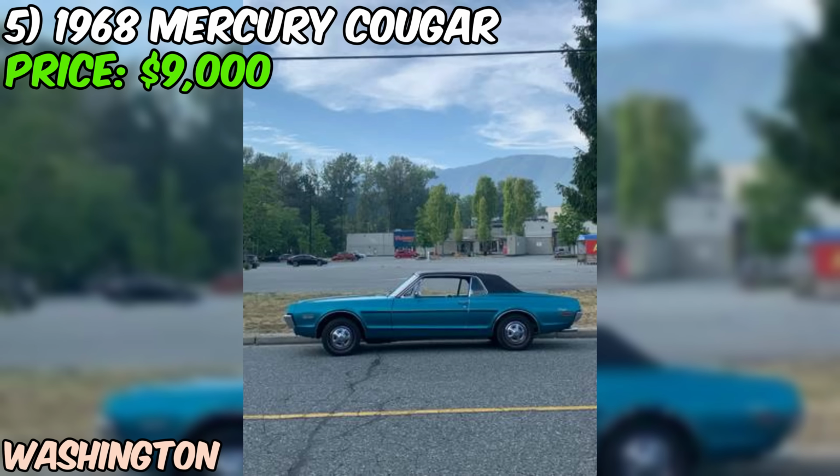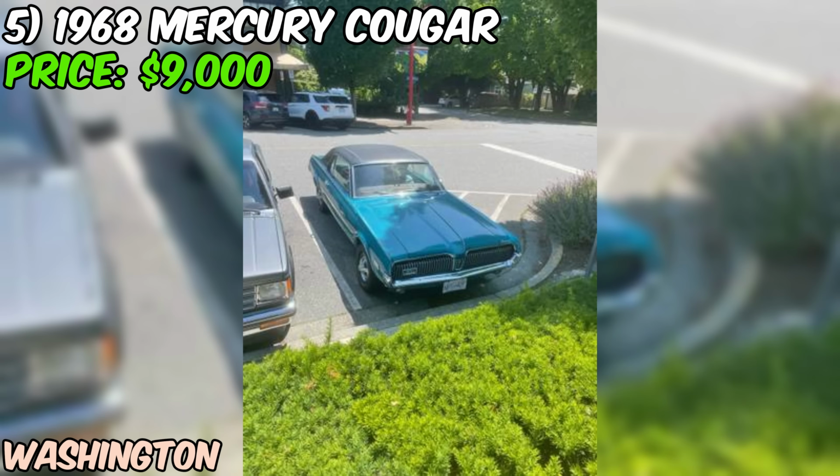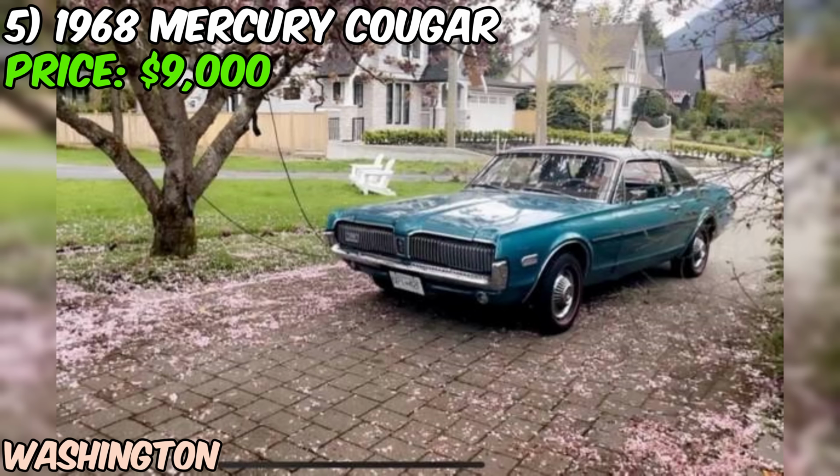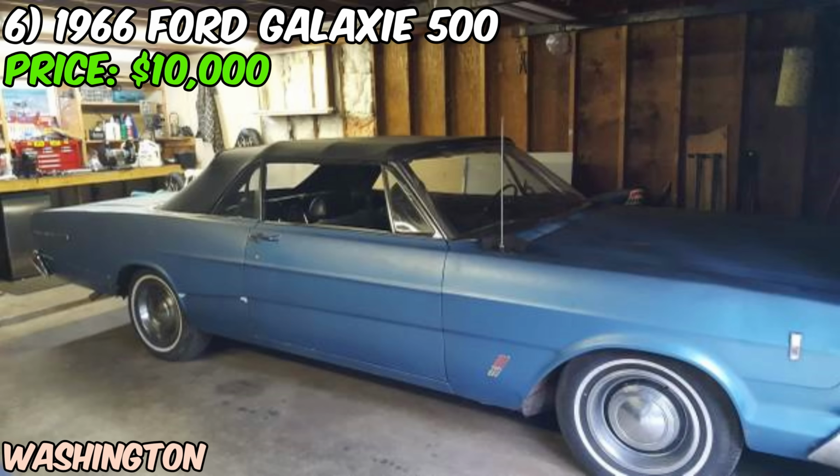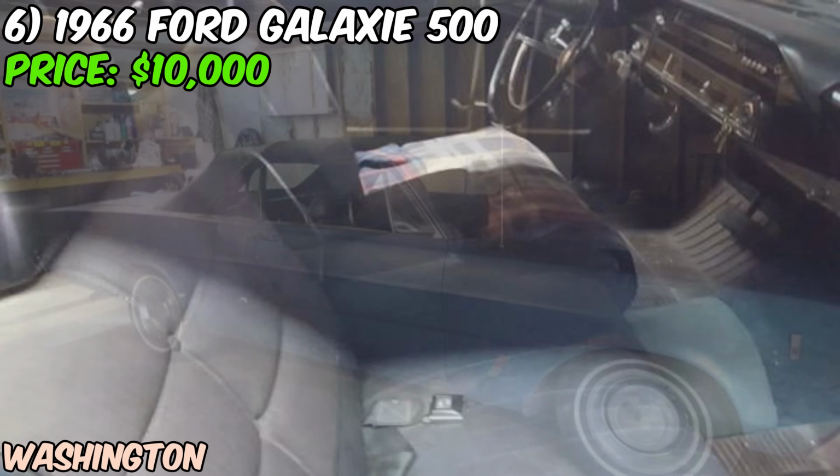It's got its quirks, sure, but it also has a lot of potential. Whether you're looking for a project to finish up or a classic cruiser to hit the streets in, this '68 Cougar could be just the ticket. Just make sure you bring a battery pack and keep an eye on that fuel gauge until you get those issues sorted out.